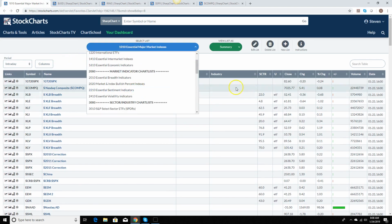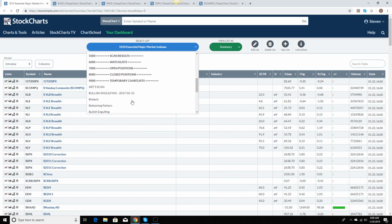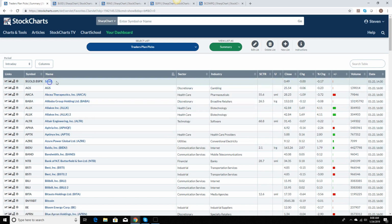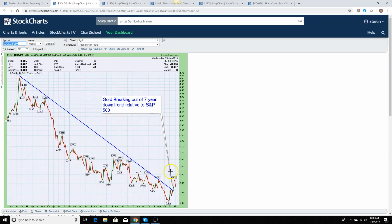There are a couple other charts I want to look at on the gold side. So let's look at this, and this was a chart I got from Martin Pring, a stock charts analyst. But the relative ratio, the gold versus the S&P 500. Gold late last year broke out relative to the S&P 500 of a 7-year downtrend. So what this means is, if all this price action is going down, and this is a relative chart, it means gold is underperforming the S&P 500. It doesn't mean gold is going down and the S&P 500 is going up. It just means it's underperforming it.